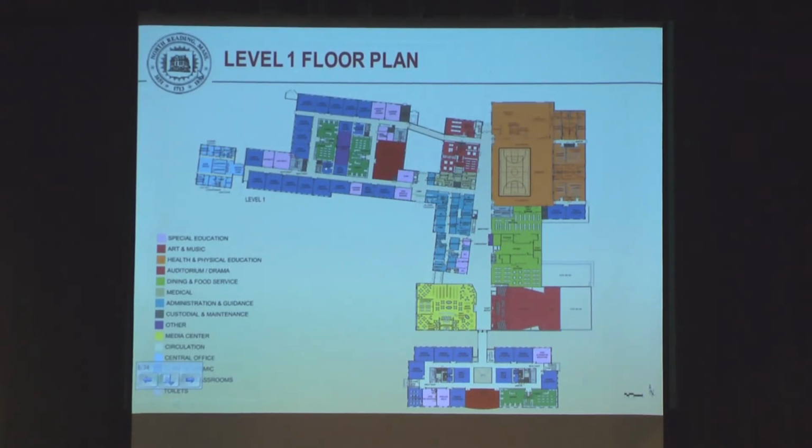In the green are the unbelievable state-of-the-art science labs, which will be a huge, huge change to the way we're currently teaching science. And in between the two science labs in the purple is a courtyard that I'll show you a little bit more about in the next few slides. And then in the red, still at the middle school, is the robotics and technology lab.